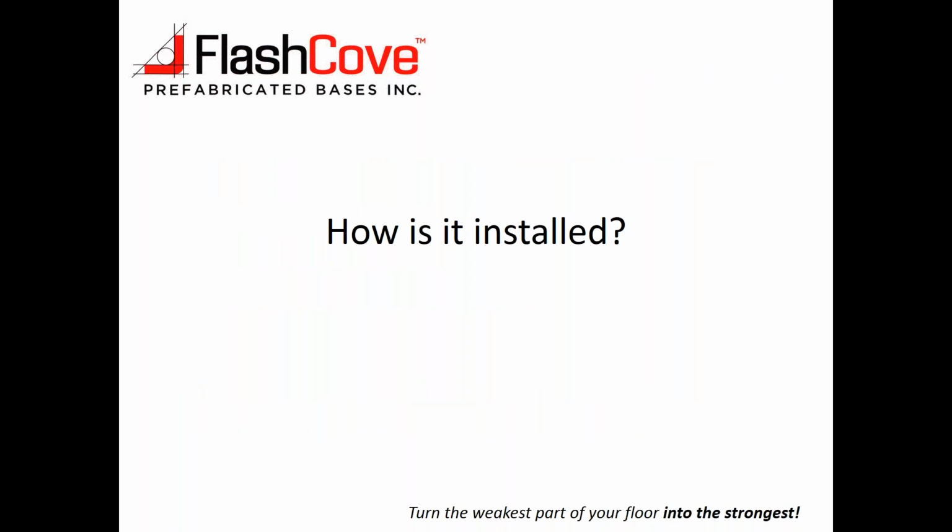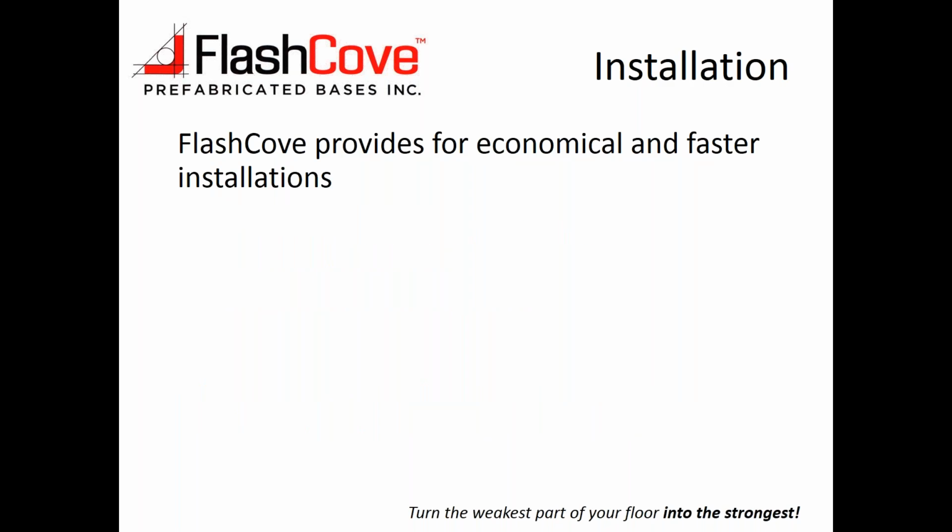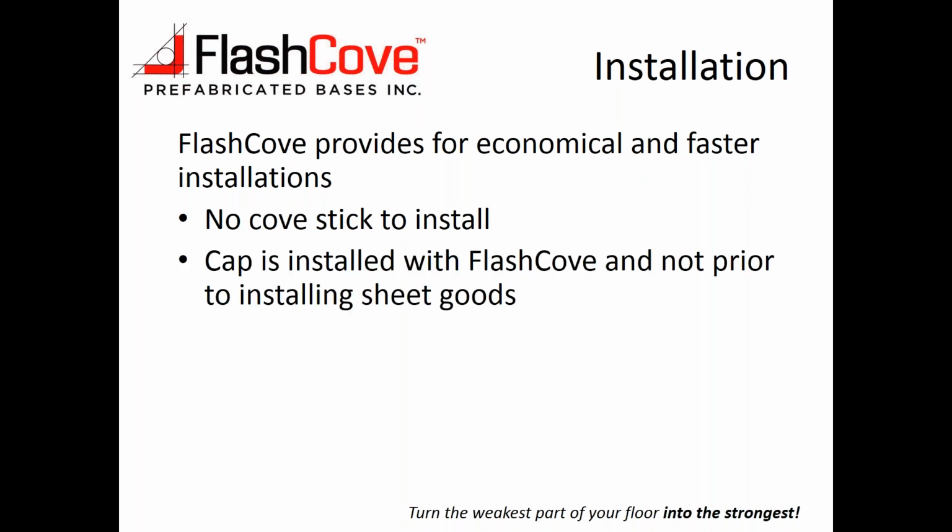So how is it installed? This is where we kind of get to getting it into the facility, of course. Economical and faster installations, we talked about that a little earlier. There's no Cove stick, so you're not going around and putting your Cove stick in the beginning. The cap is installed with the FlashCove and not prior to installing sheet goods. So you're not going around and popping a line on the wall and hanging your cap and waiting on your adhesive to dry, or using tape or those kind of things. You're actually just coming along and you're putting your material up and putting the cap on top of it.